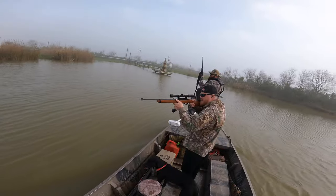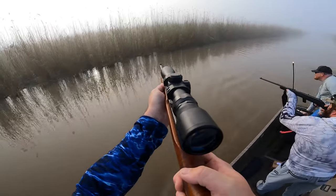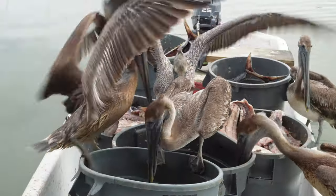We're down here at Venice Marina, all the way at the end of the earth for the Nutria Rodeo. It's an alligator, cuz. Please don't shoot that. Oh, you see the fish jump? Get them.